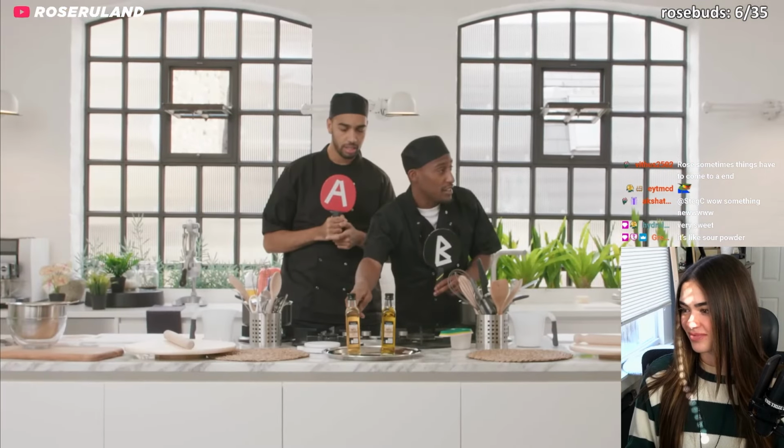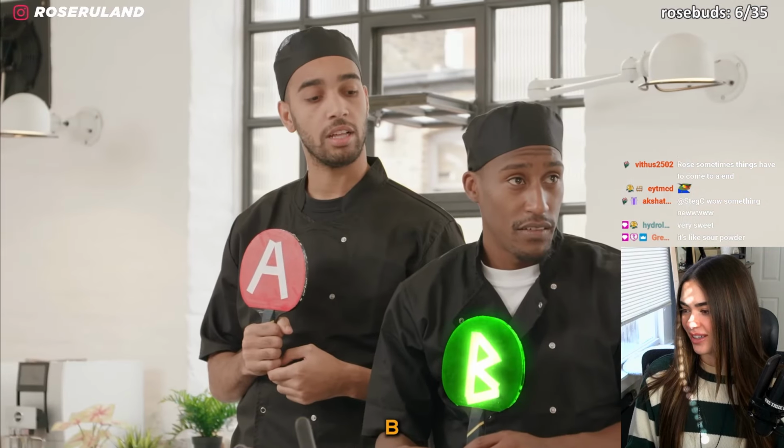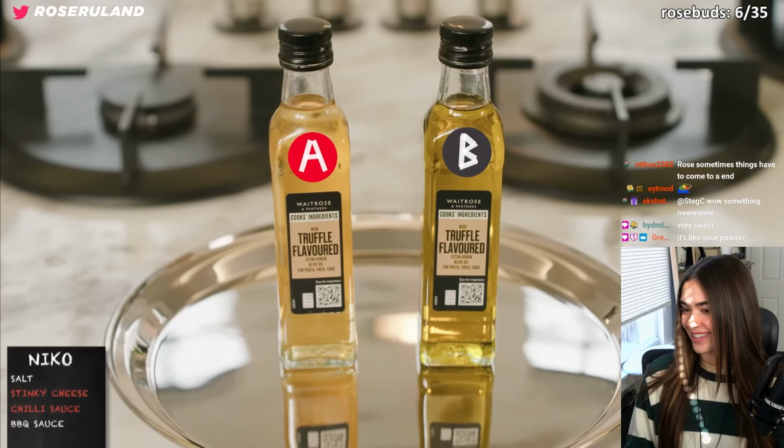This is white vinegar, isn't it? No, this is urine. Oil is B. Horror. Yeah, and what's that? That's apple juice. Apple juice. How have you passed? That's oily apple juice. I'm sure I got that wrong.